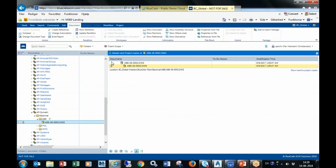The system is capable of managing concurrent project copies, which means that Meridian will discover if anyone else takes out a project copy of this document. Meridian will detect that there are several project copies of the same document, and will ensure that only the one declared as the master project copy is released. The rest will be merged into this. At least Meridian will ensure that someone is doing that and signing off on it. There is also a functionality where you can lock the master documents, so no one else can create a project copy of this.